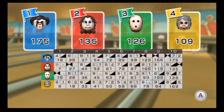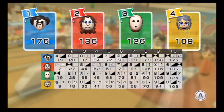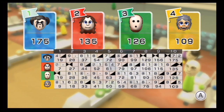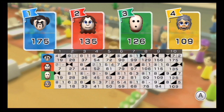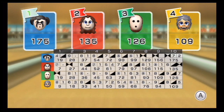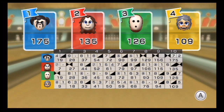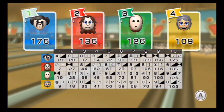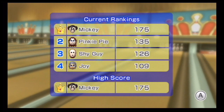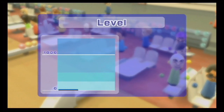Even though Mickey's in first place, and I'm in second place, Shy Guy was in third place, and Joy, sadly, was in fourth place, but at least you did pretty good. Thank you, Pinkie Pie, for giving a little bit of a compliment for my skills right there, despite the fact that I didn't do that great, but not awesome either. Apart from that, it's not too bad. So that's as far as we can say about Wii Sports Resort's Bowling, and it basically functions the same way as the original, but with the Motion Plus peripheral they need to deal with.